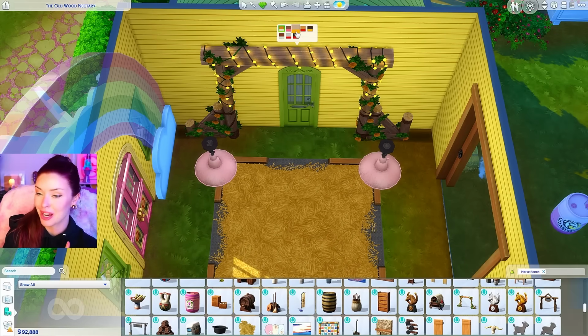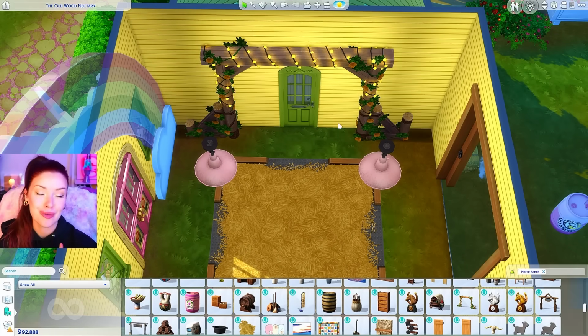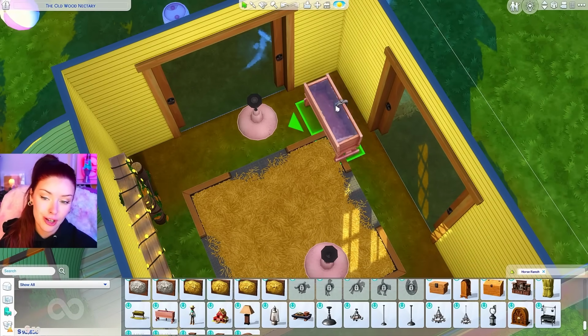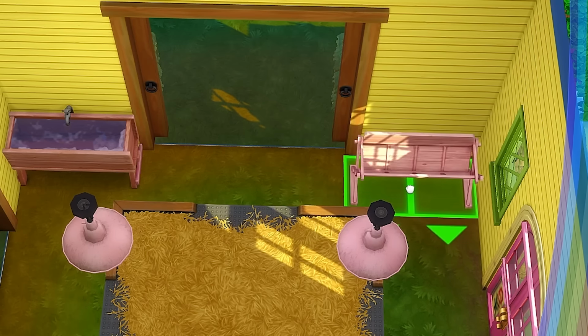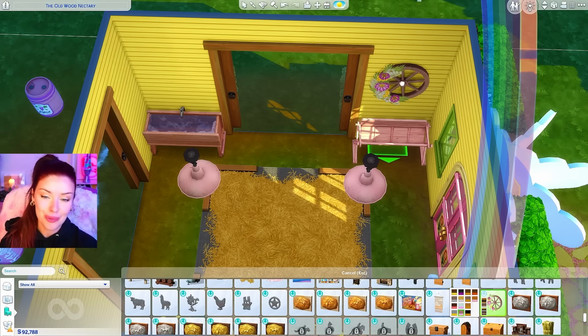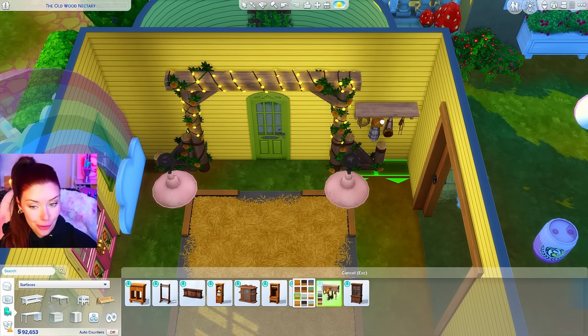Maybe we can add something extra here, like this archway from Horse Ranch. And we obviously need the horse essentials. So like we need the trough. The trough can maybe go over here in the corner. And then same as the animal feeder, obviously in pink. I think I'm gonna add this here with some pretty flowers on it, some gear over here as well.